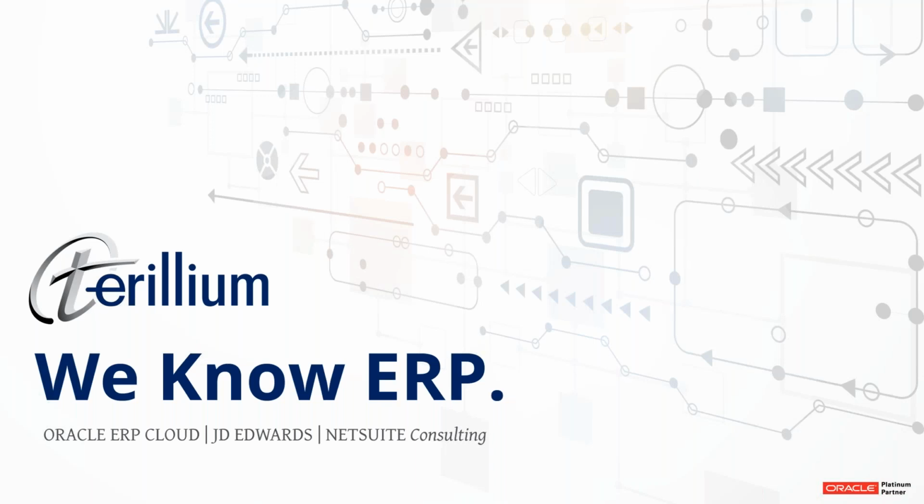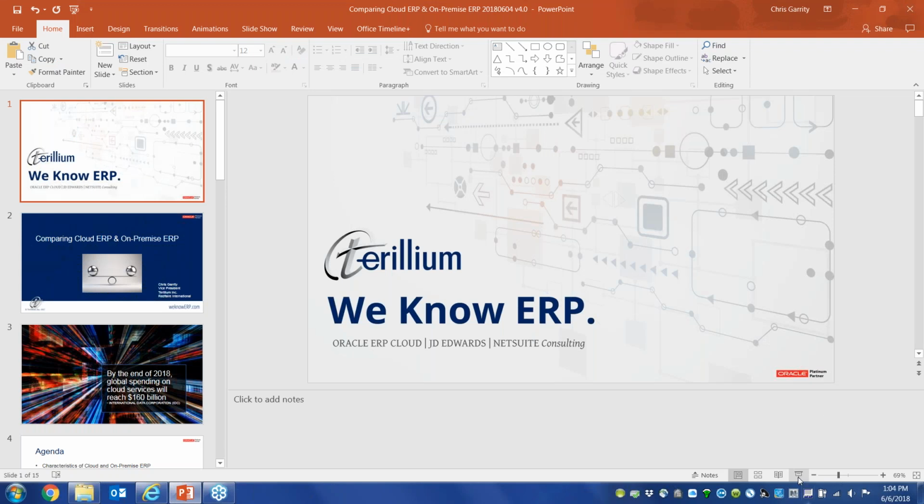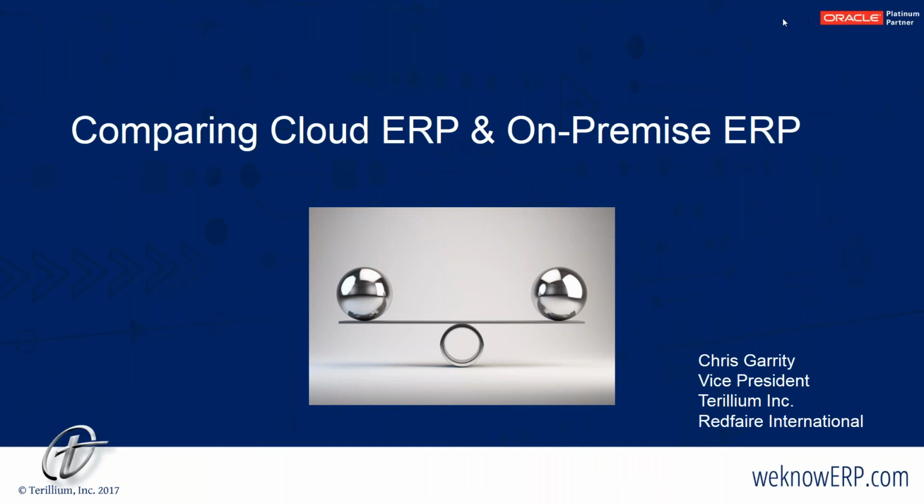So now I'll turn it over to Chris. Again, Chris is an executive with us, and he has managed projects and practices in both cloud and on-premise worlds. And so he does a nice job of putting those two next to each other, talking about the differences, the pros and cons, and helping you start to think about things in terms of cloud or on-premise. So Chris, welcome to the webinar. We're all excited to see what you have to share with us.